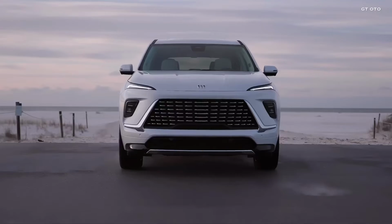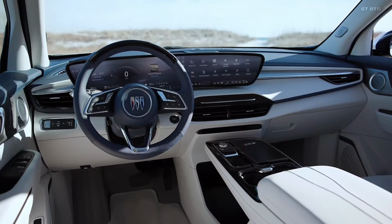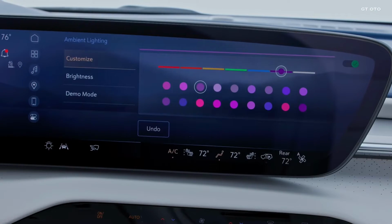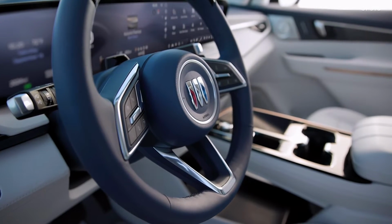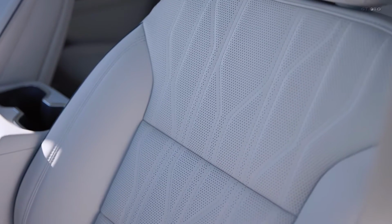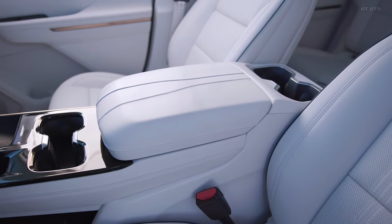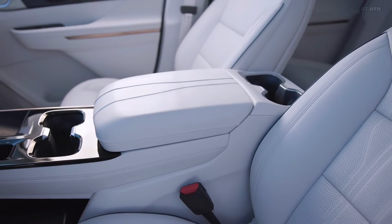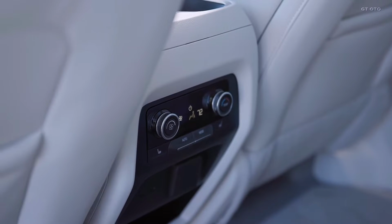execution. Interior luxury. Step inside the Enclave, and you'll be greeted by a spacious and inviting cabin. The floating center console not only adds to the aesthetic appeal but also enhances functionality, housing convenient storage compartments, a multi-controller, wireless phone charger, and cup holders. Premium materials and meticulous craftsmanship are evident throughout the interior, creating an ambiance of refined luxury.